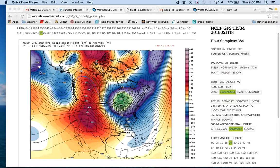So what you see here is we're looking at the level of the atmosphere where the pressure would be about 500 millibars. And when we're looking at this geopotential height anomaly, what we're looking for is the greens and the blues and everything mean that there's a trough in the jet stream, which means the jet stream just kind of dips down. And a lot of times what happens is weather systems kind of slide down that jet stream, just like you would if you were a kid going down a slide.